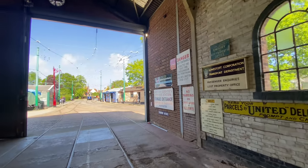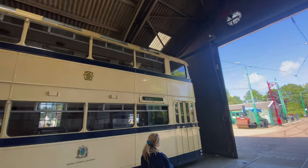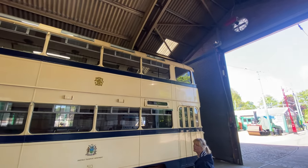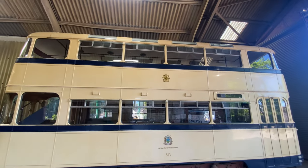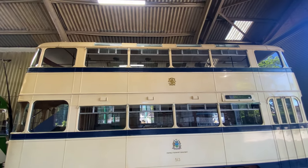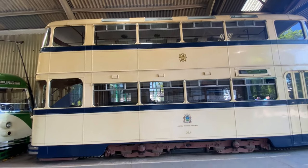Yeah. Well, a London bus is probably... Yeah. So it's a London bus. So it's the same... No, that's on Jack's, isn't it? So it's probably quite a fair bit taller than a London bus.